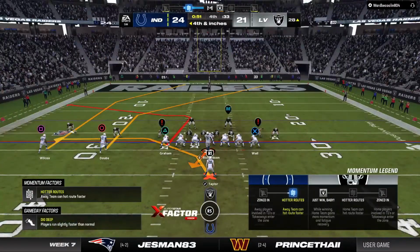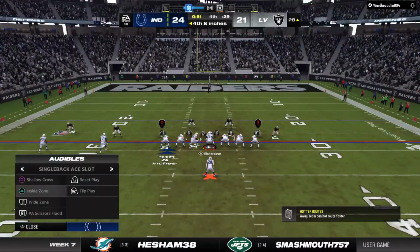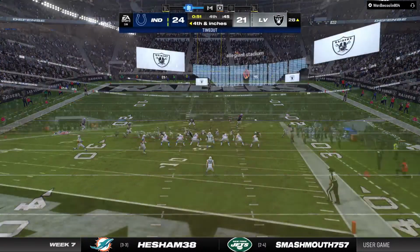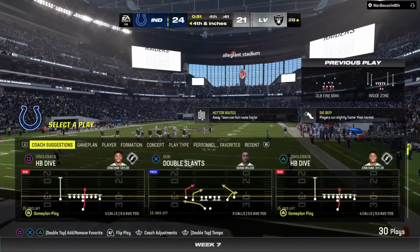And here's a big one now. Trying to hold this lead. They're going to go for it here on fourth down. The Colts going to use the first of their timeouts. That'll leave them with 2 remaining.